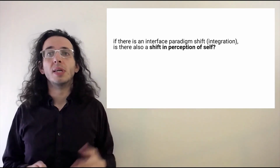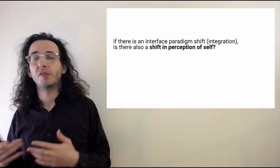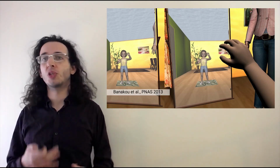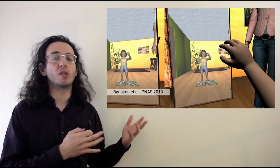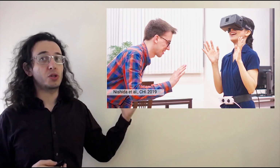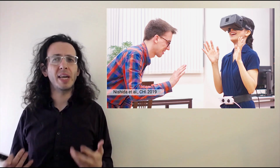Right? In other words, if there's an interface paradigm shift towards integrated devices, is there also a shift in the perception of self? And technologies for changing one's perception of self are out there. In fact, virtual reality has been a rather popular means to achieve many of these illusions, such as to shift one's perspective into that of a child with a smaller body. And certainly it's even possible to do that outside of the black box of VR. Here's a user that sees from a viewpoint of a camera attached to their waist. And as my postdoc Jun Nishida found out, users not only see from the height of a child, their behavior is somewhat transformed into that of an actual child.